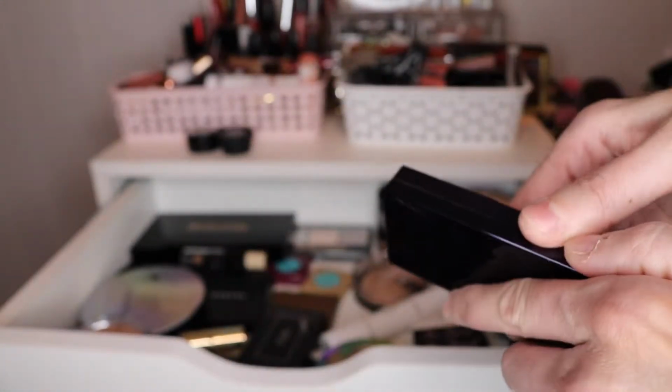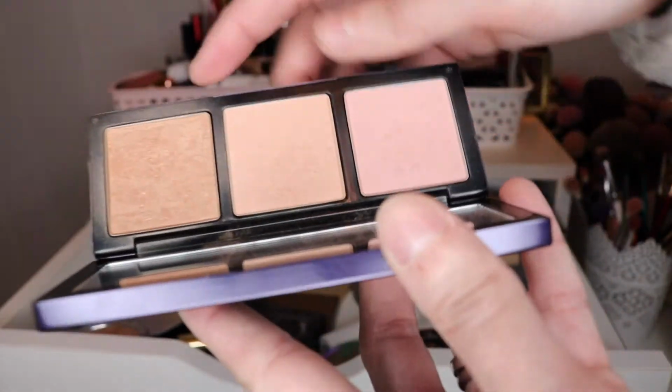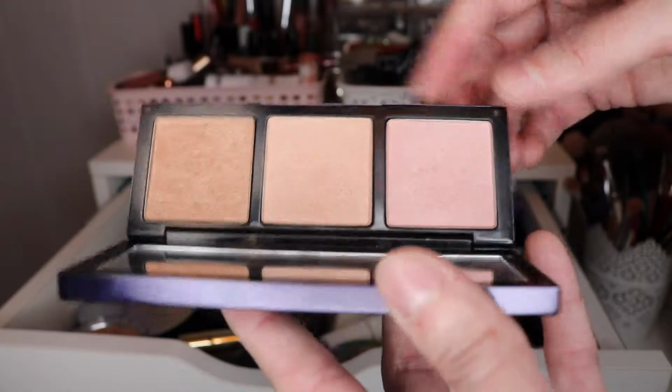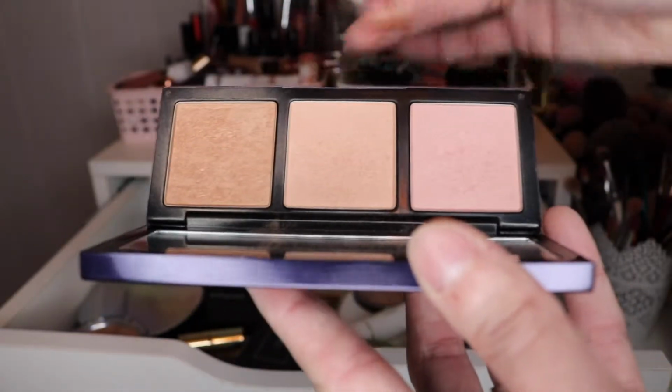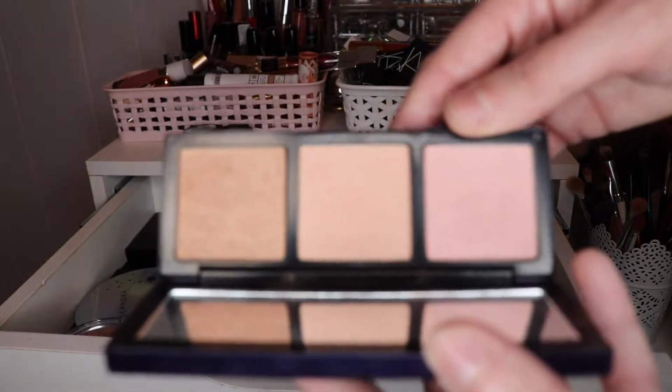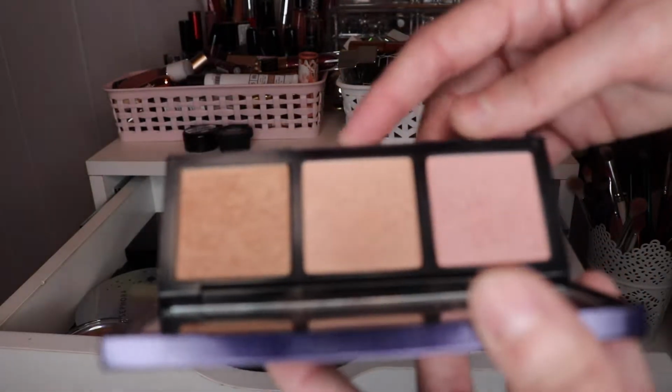This is one of my favorite things ever. This is an old Fiona Stiles. This is called the Light Illusion Prism Palette. This is such a beautiful product. This has a bronzer and 2 blushes, so a peachy tone blush and then a pinky tone blush. They're all kind of a satin finish. Really, really beautiful.